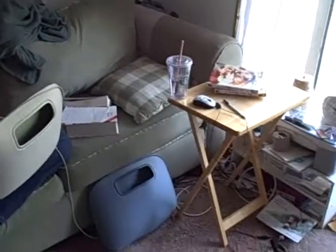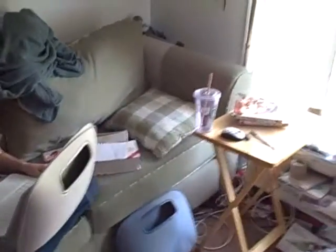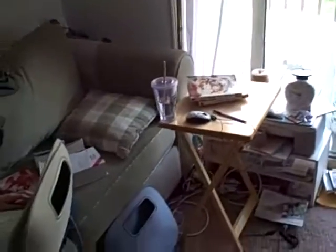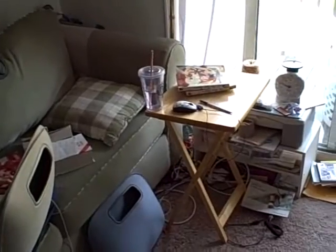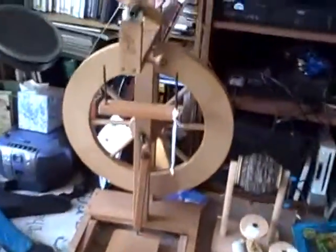Right here, Talk to Me Tuesday people, is where I create most of my crafting. Sitting on the couch right next to Elodie. Say hi, Elodie. Hi. Sitting right there, being a lazy butt, right by the window. I do a lot of knitting here, I do crocheting here, I do a lot of TV watching here, and I do all of my spinning with my spinning wheel here.